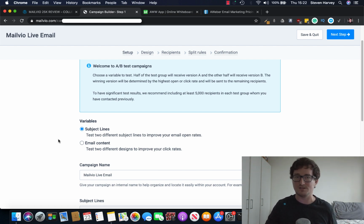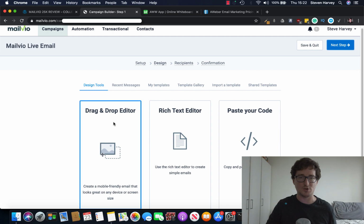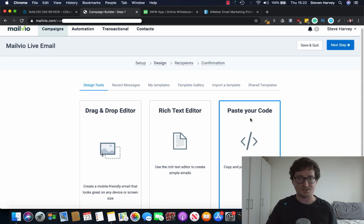Really awesome, and I use this a lot. But we'll just go with regular email for now. We'll click next step. And as we can see, we've got a drag and drop editor. We've got a rich text editor. We've got paste your code if you're into coding and stuff like that. We've also got a template gallery.